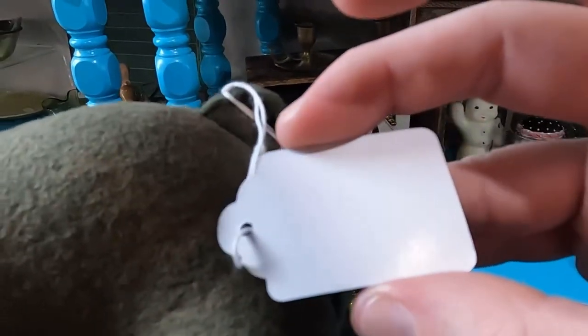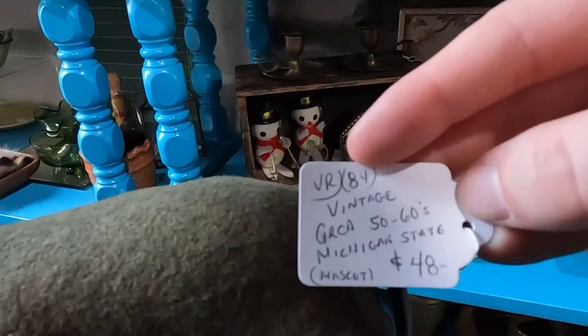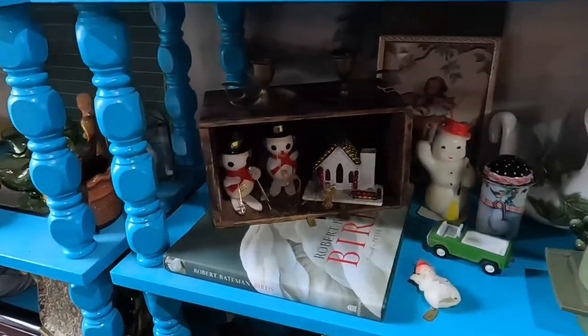Michigan State. Wiener dog. All right, we're going to play a game here. If it's less than 15, we buy it. Oh, no way. 48. No can do.